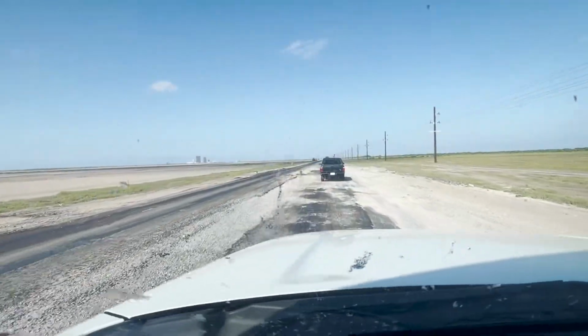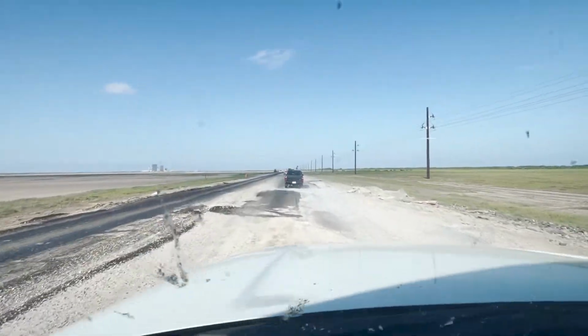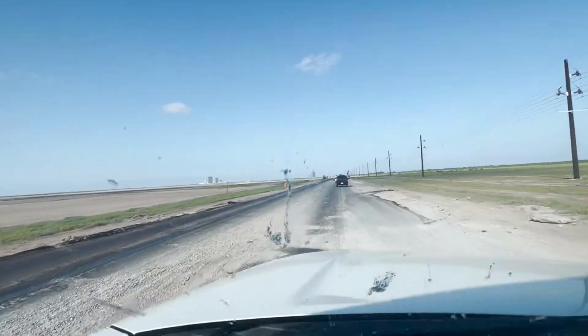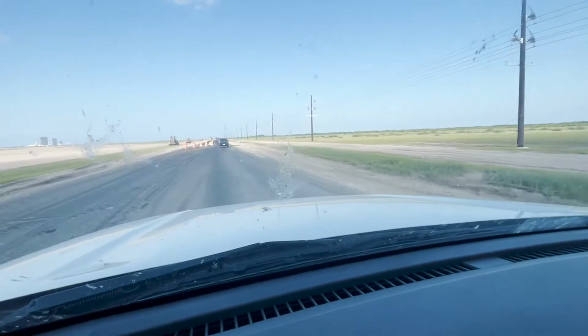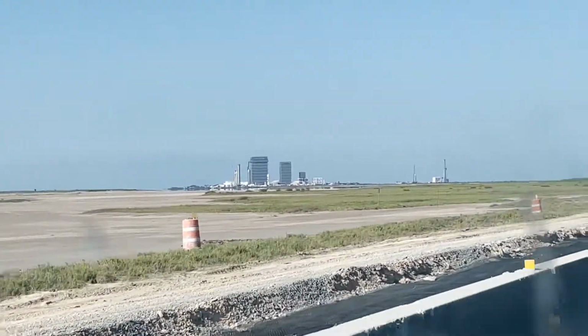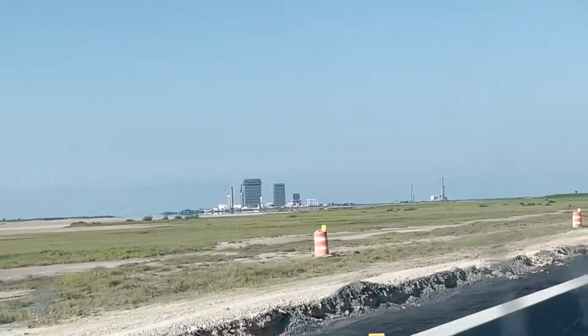Okay, we have to stop for a minute because there's road repairs, probably from where the rockets have blown up. But I think it's over there. Hang on one second. I think that's SpaceX. That's the only thing that's out here. That's pretty cool. I would love to see a shuttle take off.